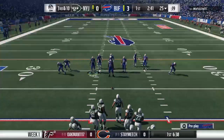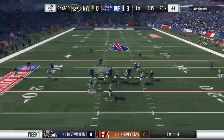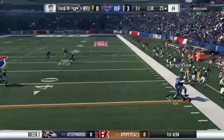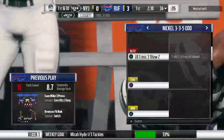Extra DB on the field for the Bills here on third down. Yeah, maybe thinking pass. Petty now. And he's got his man on the out route. It'll go as a gain of 11 and a Jets first down.